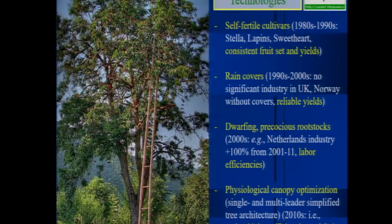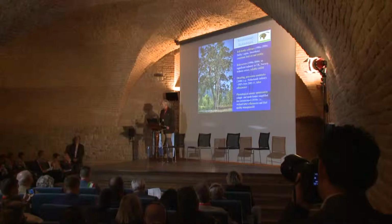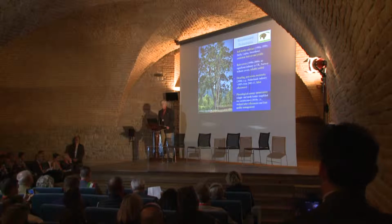When we produce more cherries, when we produce them on smaller trees, when we produce them under different covers, we need to have a good fundamental understanding of the physiology of how a cherry grows in order to optimize these other revolutionary technologies. So I believe that we'll be using physiology, the fundamental understanding of cherries, to help us with the future challenges of labor efficiencies and fruit quality and also climate change.